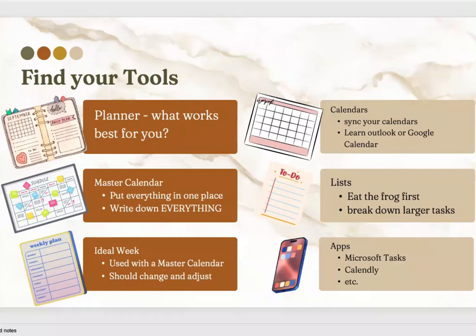One thing that we talk a lot about in University 101 is the idea of eating the frog first. And really what that means is it can be helpful to pick the thing that you are looking forward to the least on your list, and doing that first. Because once you get that done, you have more momentum. You've already taken care of this thing that you're really not excited about, and you can move through in that way.